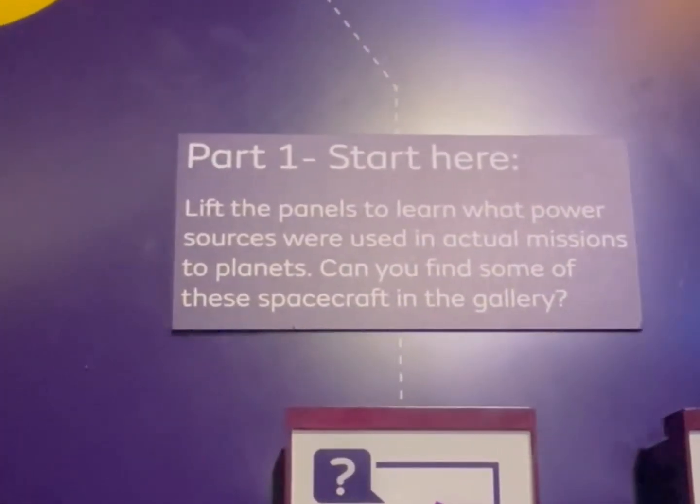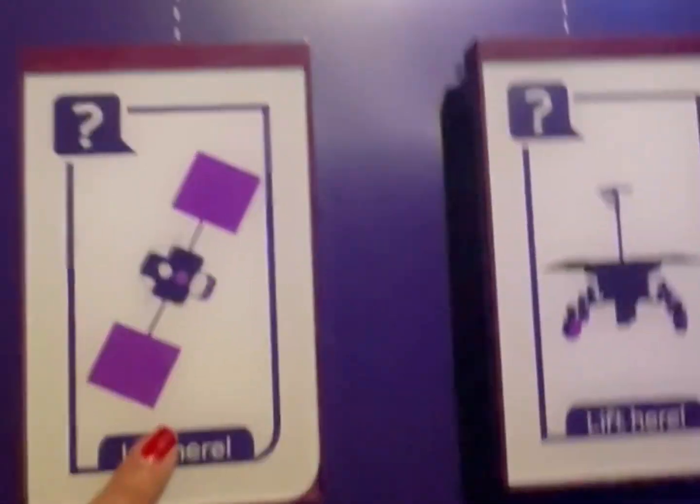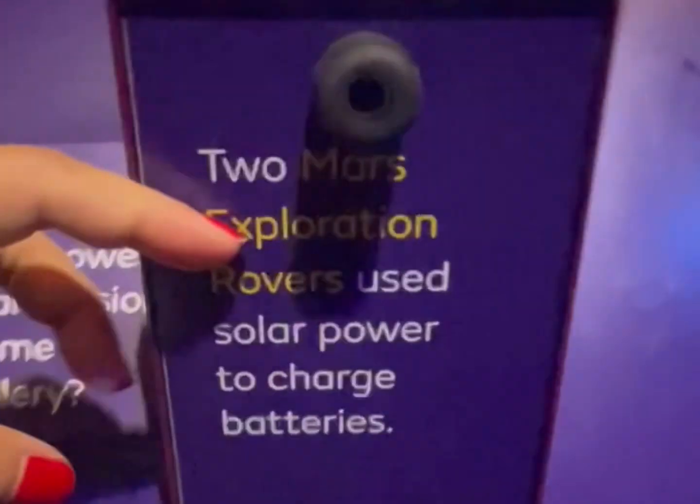The Need for Speed exhibit, a lot of the exhibits here in this part of the museum involves interactive activities like this ones that you can actually see right now.